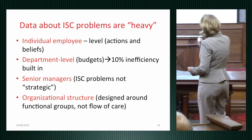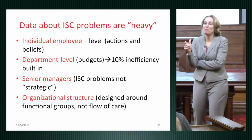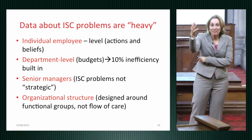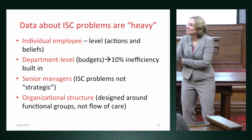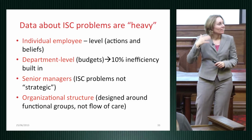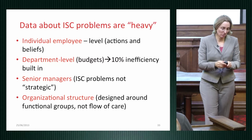At the department level, the budgets, my proposition is that these 10% inefficiencies are never bad enough to make a department be off budget, which would then raise attention from the manager. So again, these things are happening, they're triggering. It's like a brain that's gone haywire. The synapses are triggering, but it's not triggering any kind of response or action.